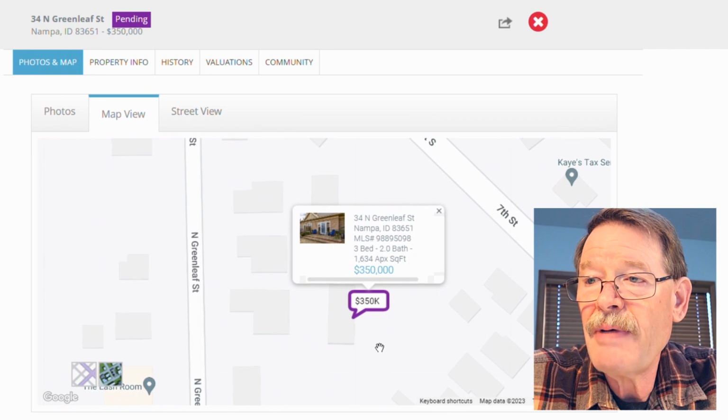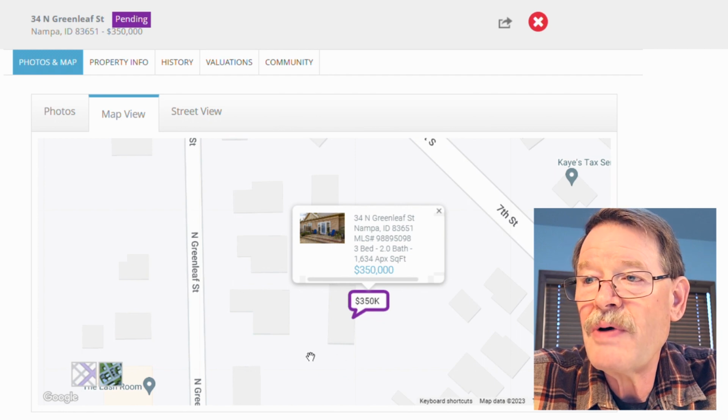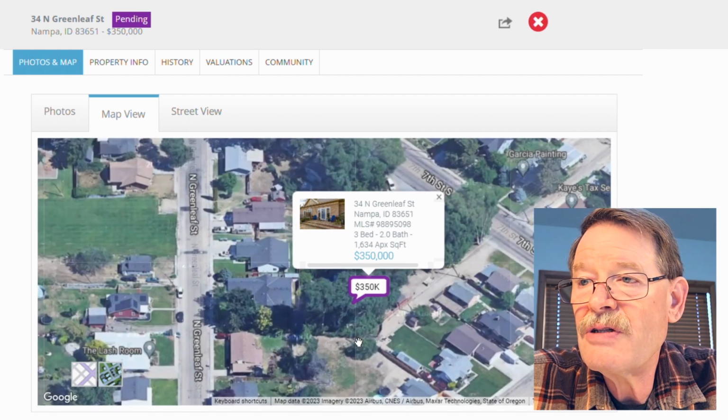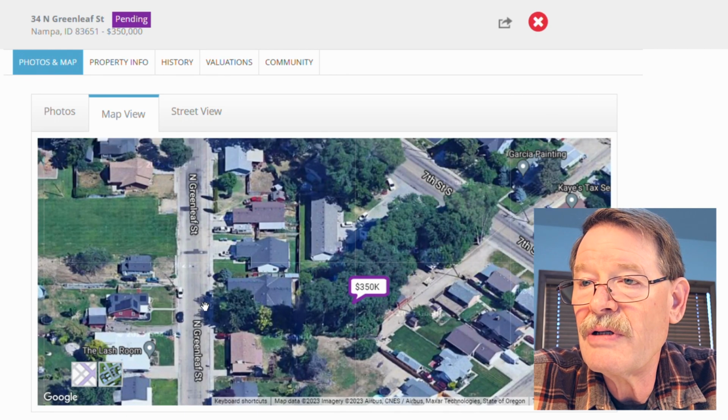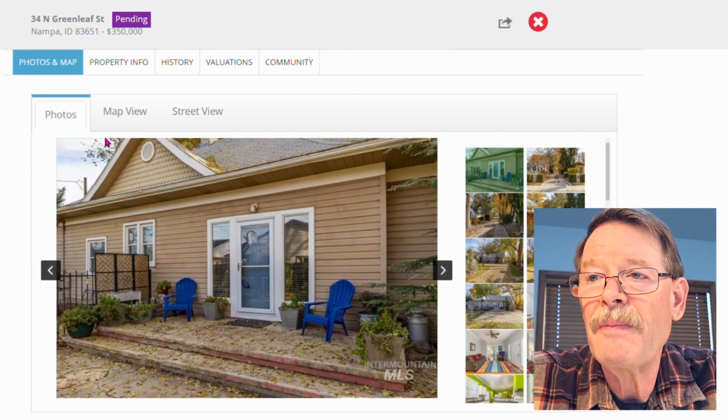So the house we're talking about is on this property back here in the back, and there's a little driveway that comes up this way. So it's definitely not a standard kind of situation. Can't even see it really. So it should be difficult to sell.